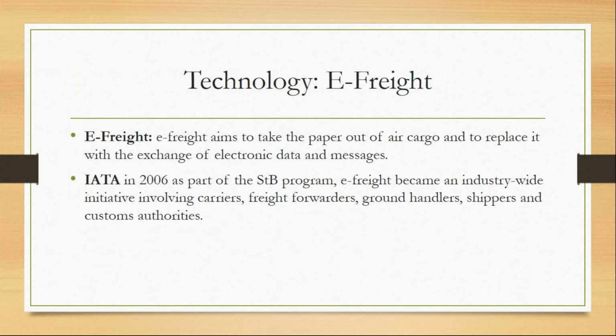Now we'll talk a little bit about the general technology. E-Freight is a program that aims to keep paper out of air cargo and replace it with electronic data. And actually, carriers, freight forwarders, ground handlers, shippers, and even customs authorities are getting involved in this. It's more secure, safer, quicker, better overall because you aren't having that space taken up by paperwork. It's never going to get lost in translation. Customs authorities find it easier, so it's not going to be as much of a hassle crossing borders and that kind of thing. So it's really a good option.